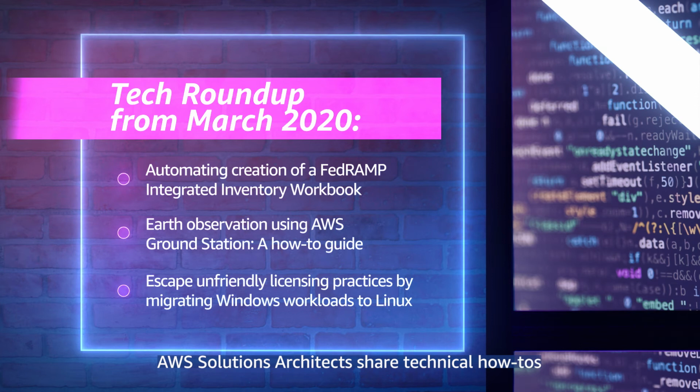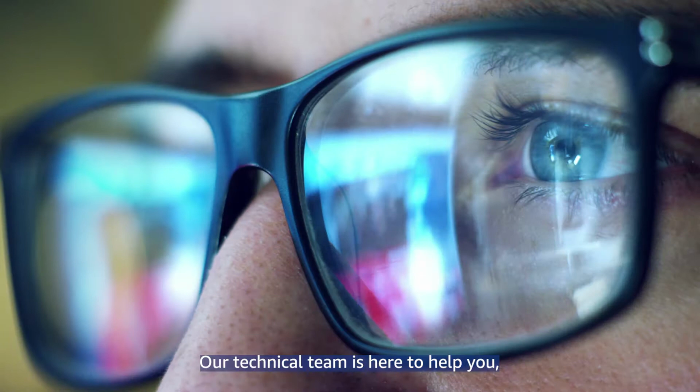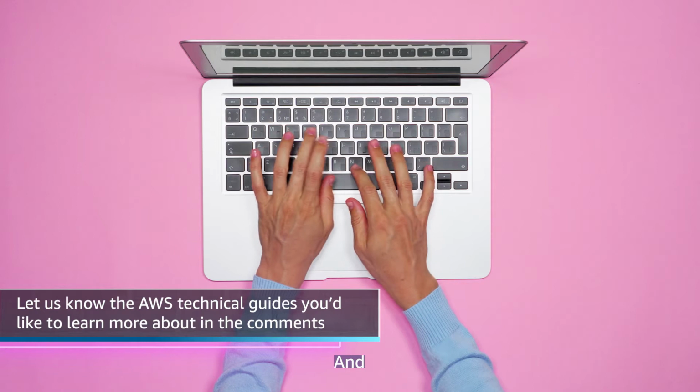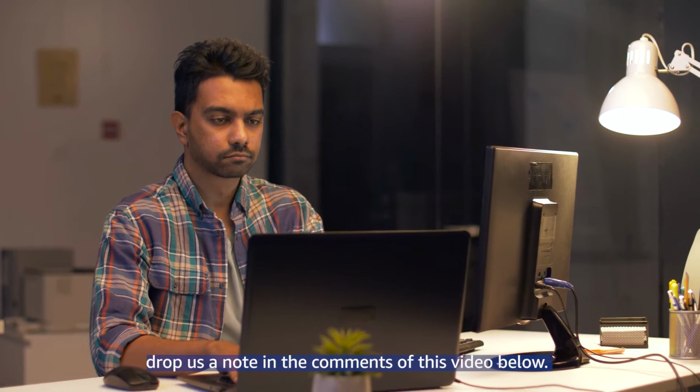Next on the blog this month, AWS Solutions Architects shared technical how-tos on topics like automating the creation of FedRAMP integrated workbook, how to get started with Earth observation on AWS GroundStation, and migrating workloads to Linux. Our technical team is here to help you, so please share your feedback and questions in the comments section of these posts. And if you have ideas for additional technical topics or how-tos you'd like to see, drop us a note in the comments of this video below.